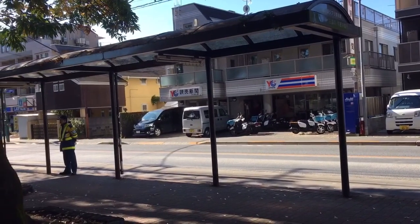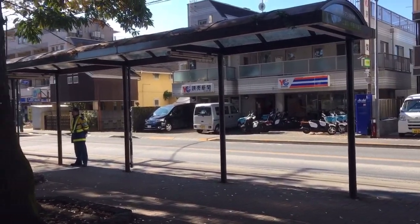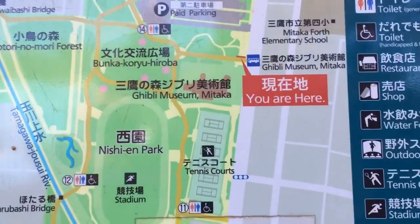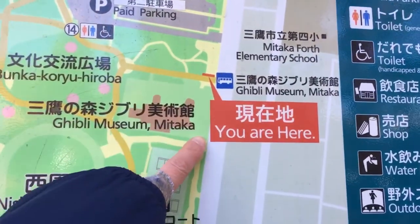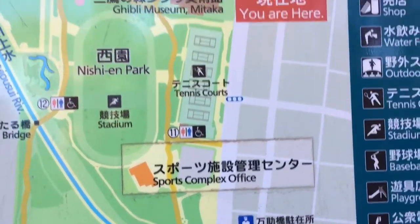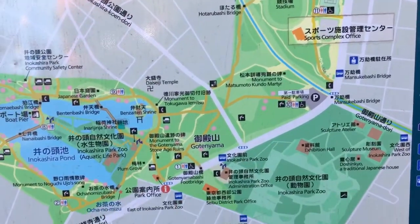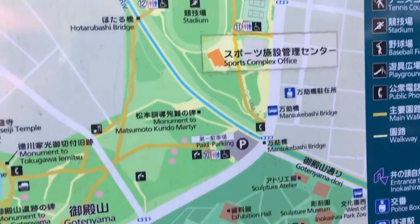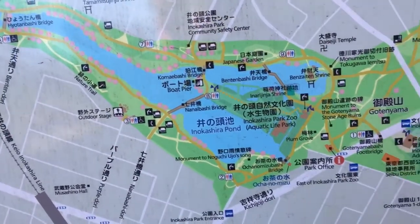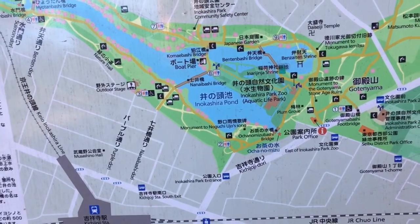When you come back to the station, the bus stop is near the museum, so you can use the bus. Very easy. We are now here, and if you want to walk to Kichijoji Station, it takes about 15 to 20 minutes. The way to the station is also very easy, and you can walk around Inokashira Park. It's also a good park.